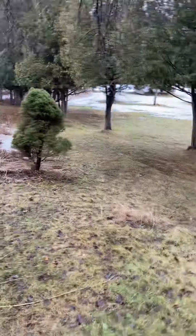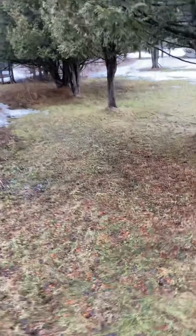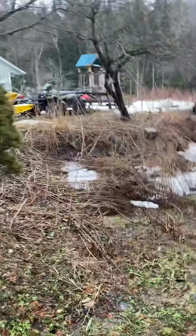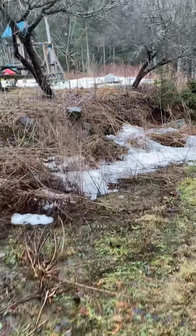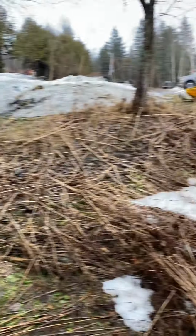So over here is my Goliath. This is a flower garden. Very pretty flowers in it. But I had it cleared out one summer, but then by the time I got to the other end, it all came back in. So, but I'm hoping to maybe get some fabric down, make it look nice.